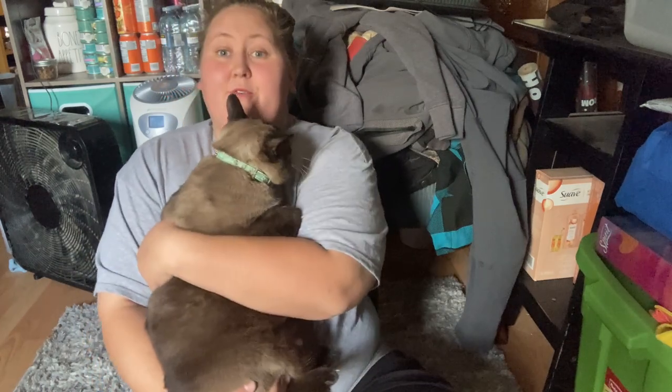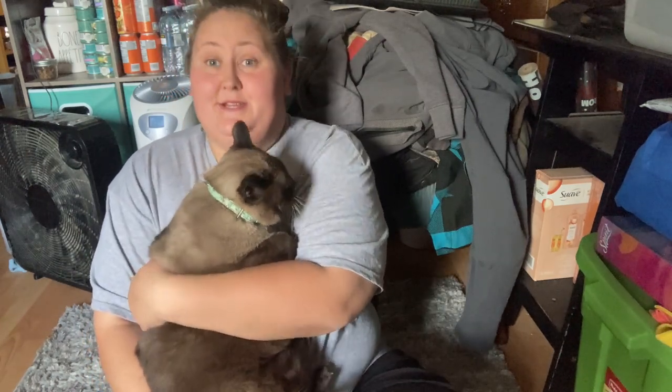Also, if you hear any noise, I will grab him so you can see him. I have two cats. The first one is my chunky Siamese. This is Ralph. Say hello, Ralph. He is a 5-year-old chocolate point and he is chunky.